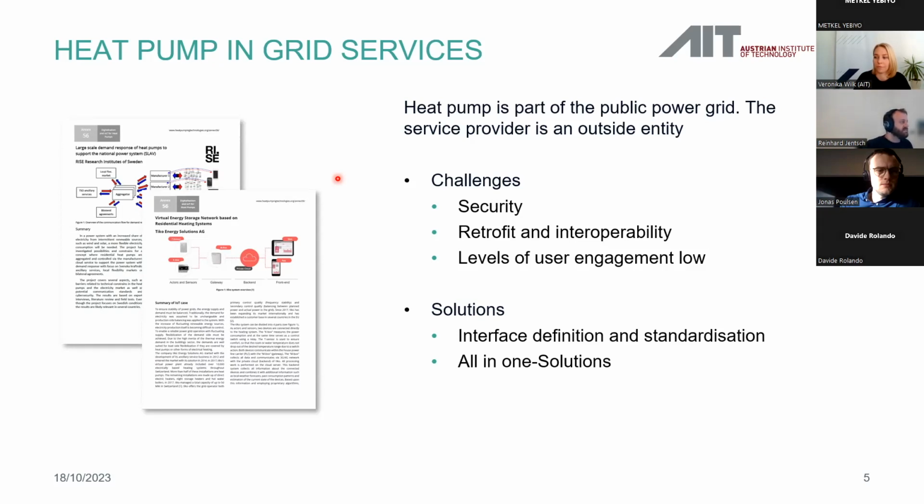And the other project, the TICO project from Switzerland, is basically an all-in-one solution where you can buy this TICO box. It gets installed at your house, and the connection is all in one system.